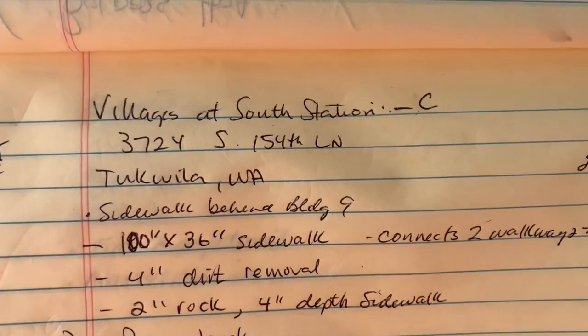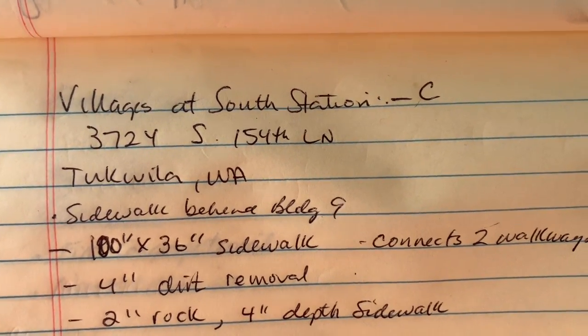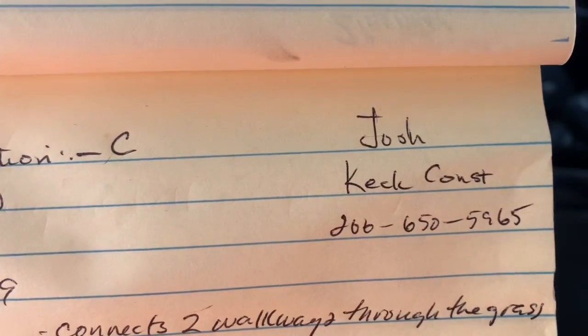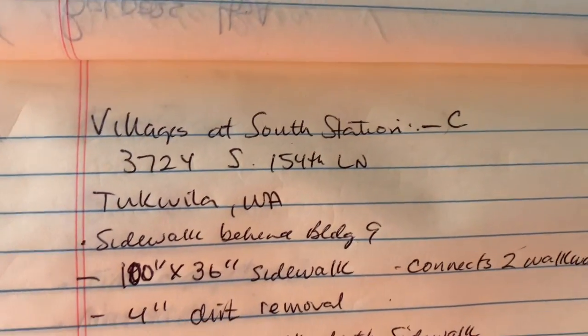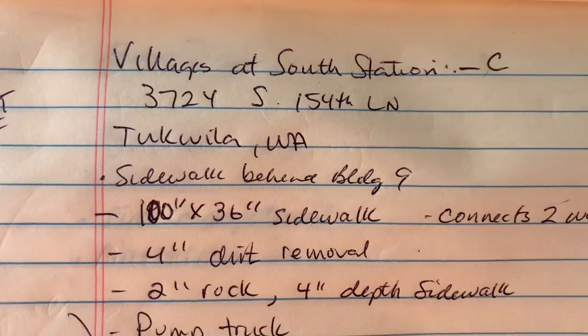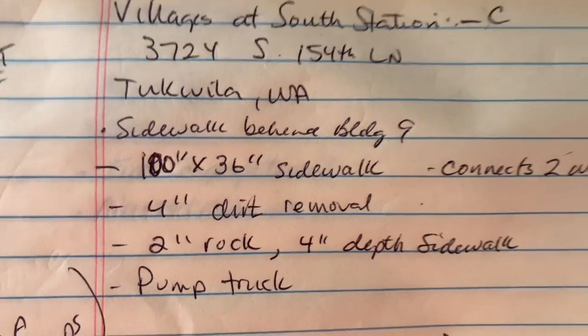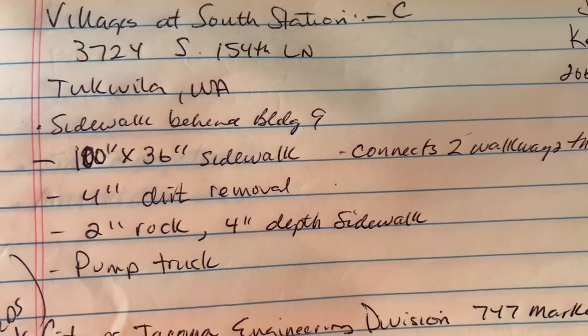Okay, no job number yet, but it's called Villages at South Station. This is out here in Tukwila. A guy named Josh Marquet with Keck Construction gave me a call the other day and said he'd like me to come out and look at this new sidewalk they want to put in behind Building 9. It's approximately 100 feet by 36 inches wide.